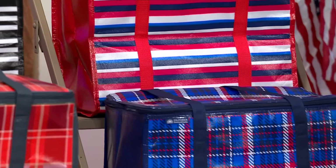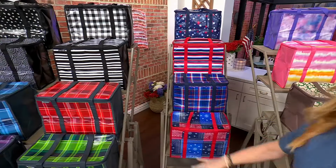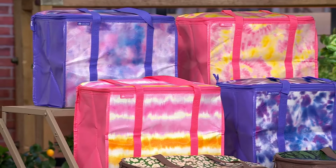Fewer than 7,000 for the entire day. You were the first ones to see it. You get the stars, you get the stripes, you get the tartan, and you get the bandana print. Then we're going to move over here where we have it for you in the tie-dye with the pinks and the purples. I'm obsessed, Stace.